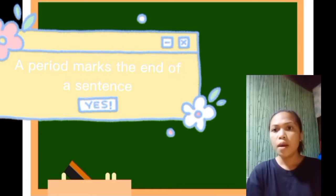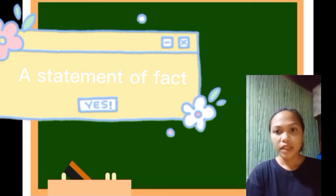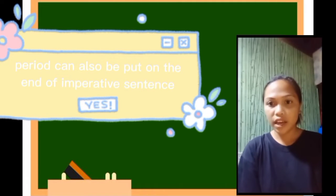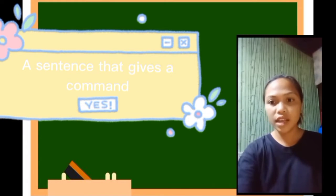A period marks the end of a declarative sentence, a statement of fact. Example: the bus had 20 rows of seats. Today is my birthday. A period can also be used to end an imperative sentence, a sentence that gives a command. Example: go down the stairs and turn right.